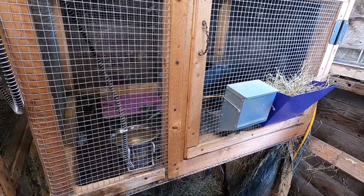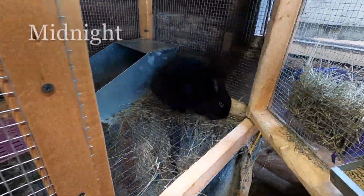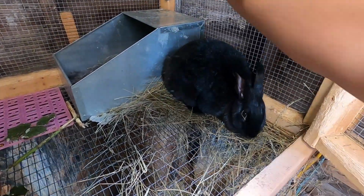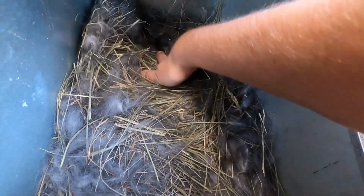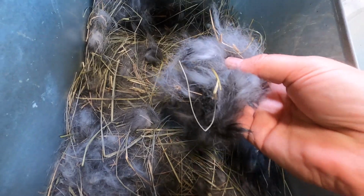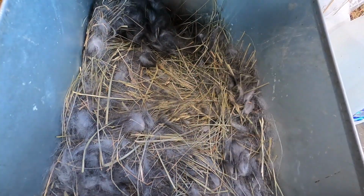Now, we did have one issue this time with having baby bunnies, and that is that Midnight never had her babies. And she's actually 2 days late now. It's okay, Midnight. And if we take a look in her box, you'll see there's no babies in there. Now, she has pulled fur and put fur in her box, and she has put a little hay in here for a nest, but there's no babies.